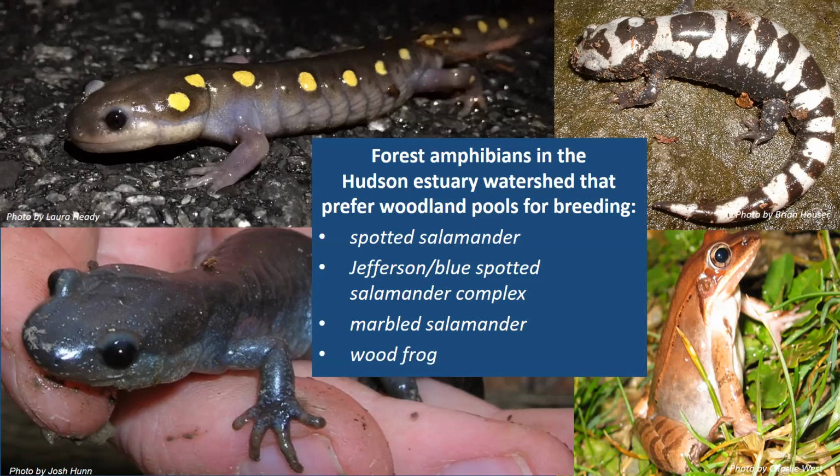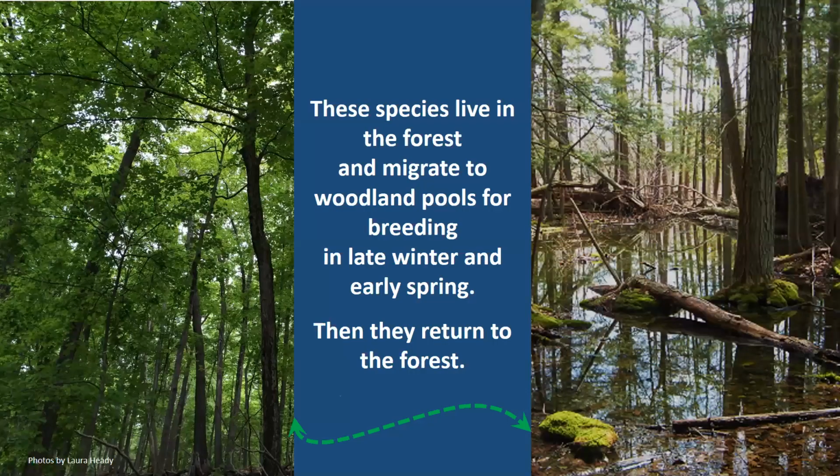So the one time of year that you have a chance to see more of these, particularly the salamanders, as well as the wood frog, above ground and moving, is when they migrate from their forest home to woodland pools for breeding. And again, they do that in late winter, early spring, depending on the year. It's very variable depending on how warm things get earlier in the year. And then when they're done breeding, they might hang out at the pools or the pool area for a couple of weeks. They then return to the forest.